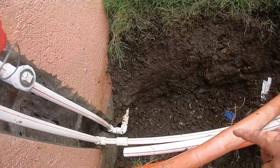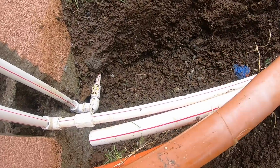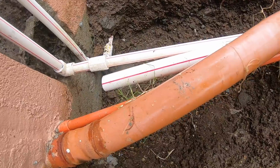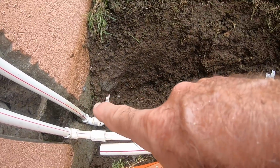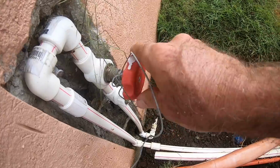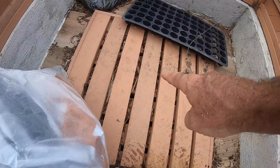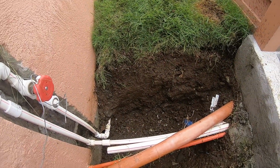Now this is actually the PPR pipe. You see this small PPR pipe right here that goes up here. It comes from down there, and that comes from the street, and it comes up here to a valve, and then this is a fill for the cistern. So if I turn this on right here, it'll allow water to go inside the cistern and fill the cistern if we have a dry season, so I have reserve water inside there.